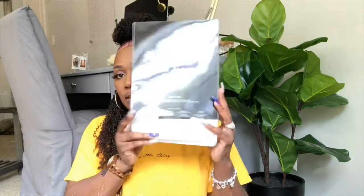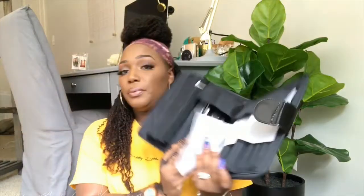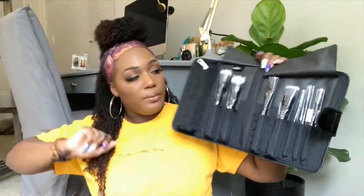So I got the Marc Jacobs Have It All. It comes in this little box like this, and this is what the back says. It gives you all the brushes in a sleek little black plastic-type pouch. Don't worry, I don't care how the pouch feels, because I'm always going to put them in something else. But it looks like this. So you have 1, 2, 3, 4, 5, 6, 7 brushes: 4 face brushes and 3 eye brushes.